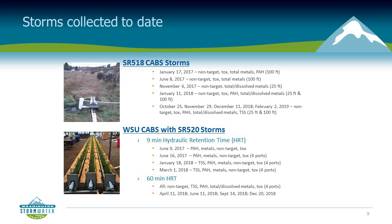and collect water coming out at different ports along the way, so you get how length might affect the removal of contaminants, and also at the same time how fast water is going through the bioswales, and how that might also affect the removal of contaminants. And we specifically are looking at something called hydraulic retention time, which is how long water stays in these systems, and that's going to affect how much removal you get.